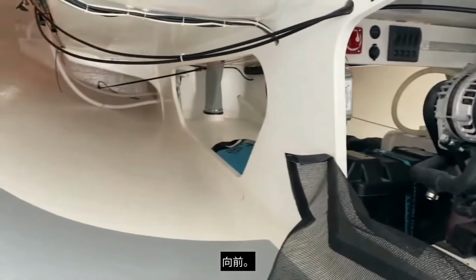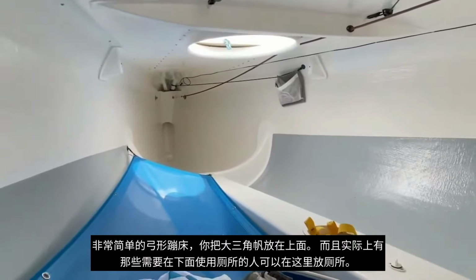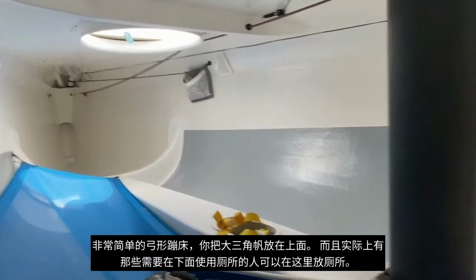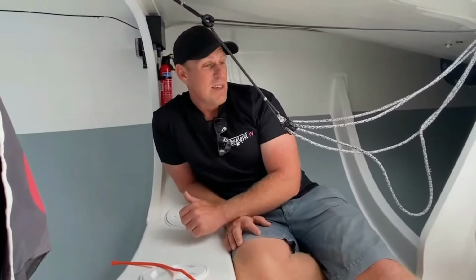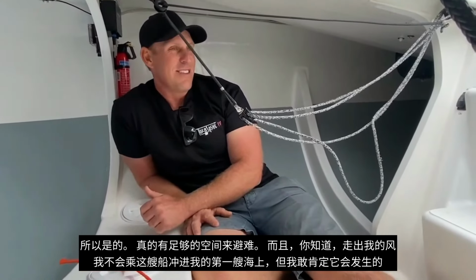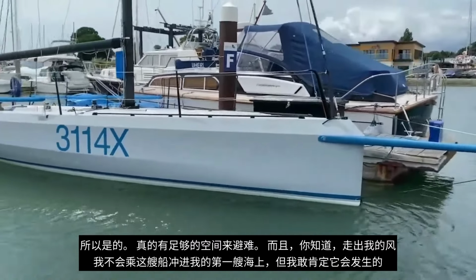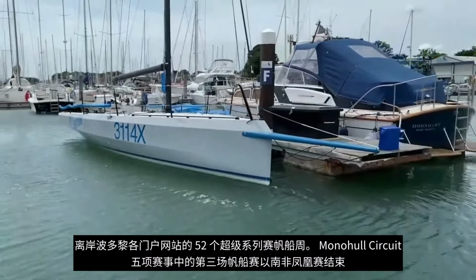Just looking forward, pretty simple bow trampoline, which you put the spinnaker on top of, and there's actually the ability to put a toilet down here for those who need to use a toilet down below. So yeah, enough room to shelter, really, and get out of the wind. But I wouldn't be rushing into my first offshore on this boat, but I'm sure it's going to happen sooner rather than later. Someone's going to take one of these offshore.